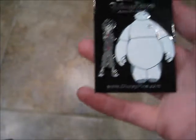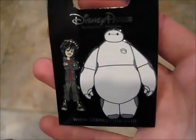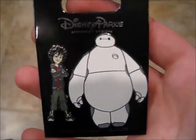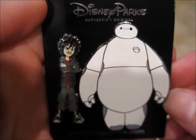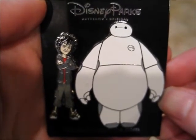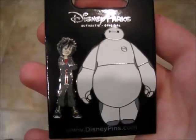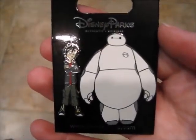And in the same vein of pins, I could not resist getting this. It's got Hiro and Baymax. Meeting Baymax, the highlight of my trip, was just fantastic. I wanted to do it so bad, I got to do it, and I want to do it again. I want to spend more time with Baymax, even though I can't, because it was a pretty long line for 9 o'clock in the morning. But who would not want to meet Baymax? Baymax was so soft and he was just awesome, so I absolutely love doing that.